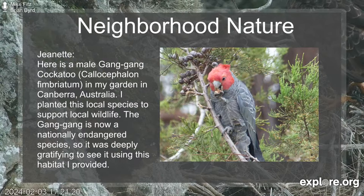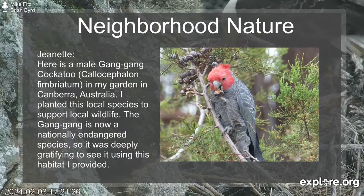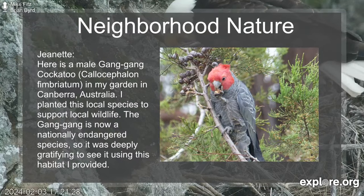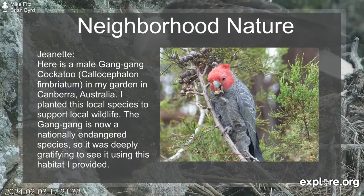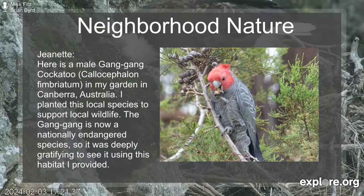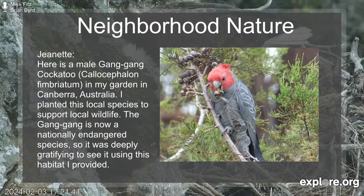And I can't agree more, Jeanette. One of the best things that we can do for wildlife is make our home landscapes, our home habitats, more habitable for animals. So whether you plant a tree that wildlife uses, or you let an area of your lawn go wild, that provides wonderful habitat for animals, and we can welcome more animals into our neighborhood through that. Very cool.